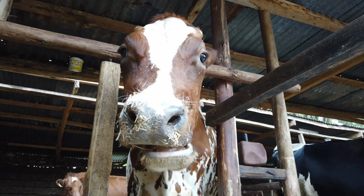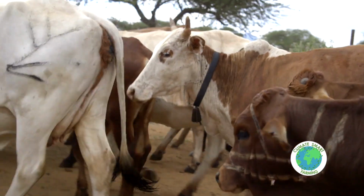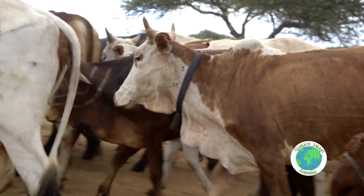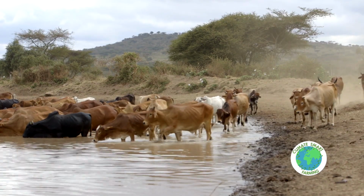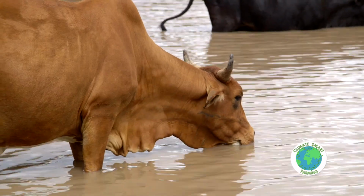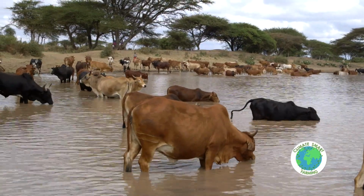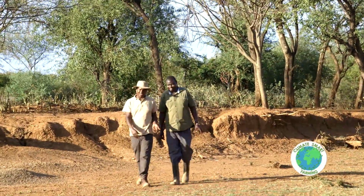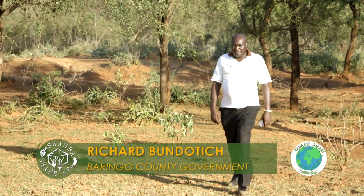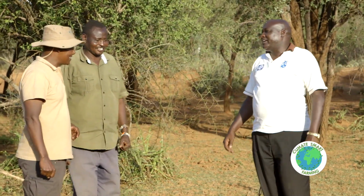We have learned how to get more and better pastures. But it's also important that our livestock have clean drinking water. When our livestock drink from common water resources, they often come back with ticks, worms, and other diseases. But I think Reuben has come up with a solution. I'm taking him to meet Richard Budotich from the Baringo County government to find out if we are right.